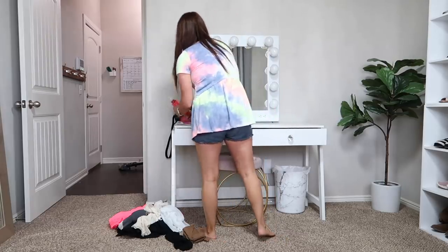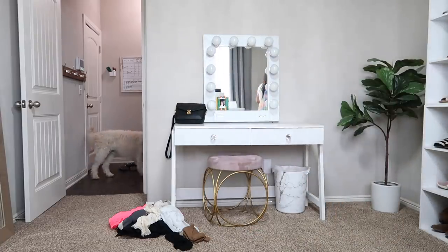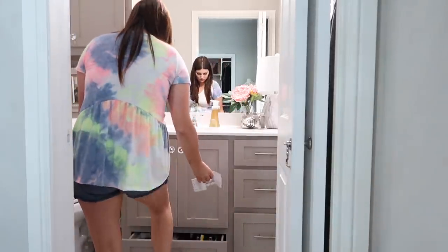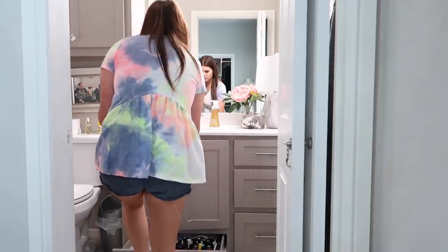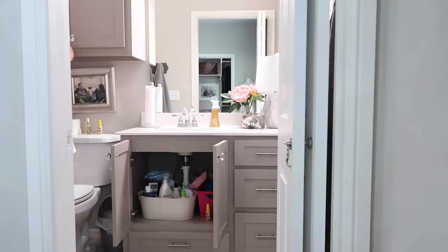But since we were going through some of the spaces, any of the stuff that needed to be put away in this room or that I needed to work on, I went ahead and just made a pile. So I'm going to go ahead and start working on all these items and finding them a new home.